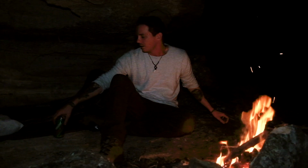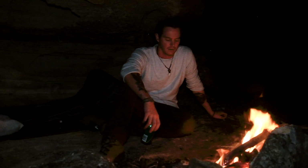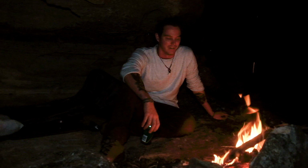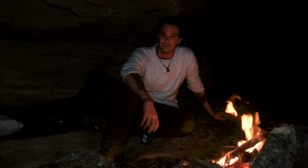About 1 degree tonight, so not too bad. Pretty chilly, but not too bad. Not as bad as compared to some of you guys overseas where it gets down to -5, -10. 1 degree in the middle of winter. Can't complain with that, eh? Got it pretty good around here. But man, so stoked with this little cave overhang.